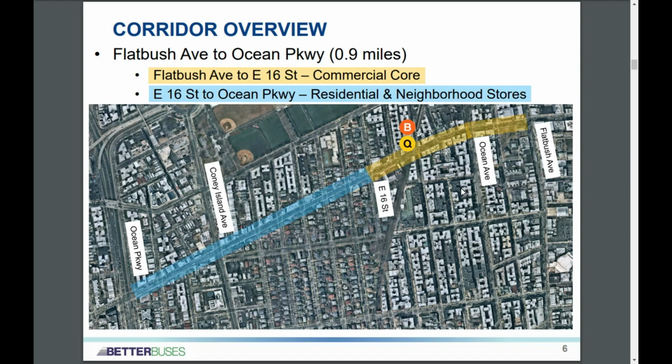Okay? So Church Avenue is highly congested because it's in the East Flatbush community. It's a Caribbean-centric neighborhood. You know, you still got some gentrification going on over there as well. So yeah, Church Avenue is overall heavily packed. And then residential and neighborhood stores, East 16th Street to Ocean Parkway.